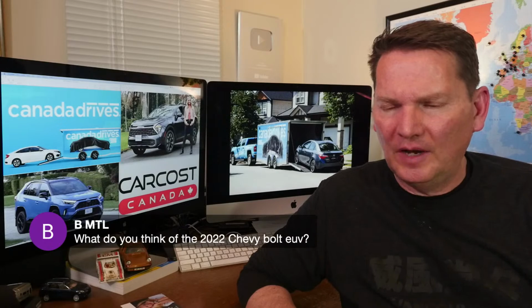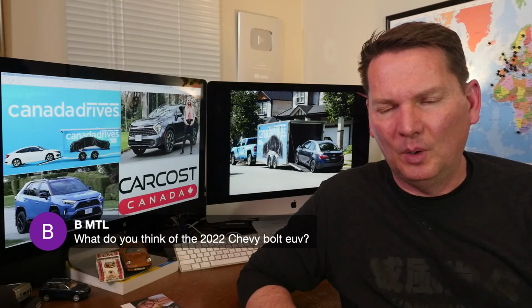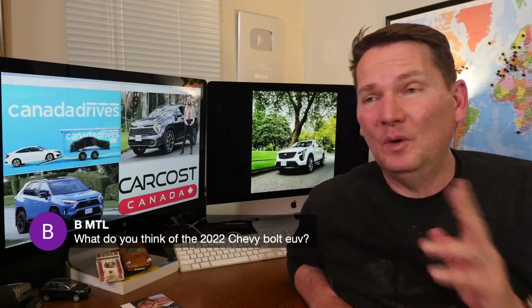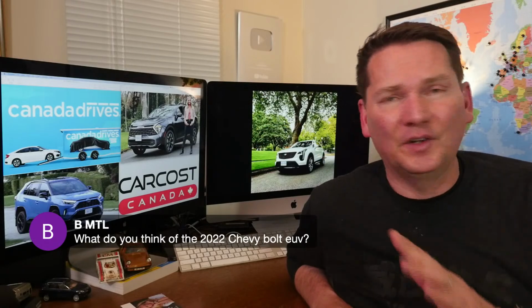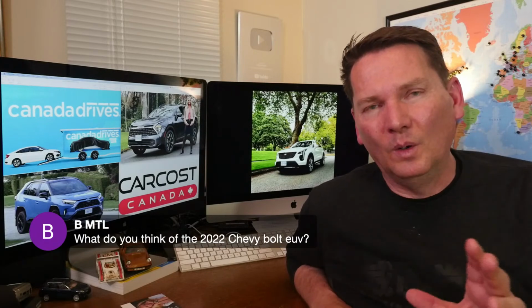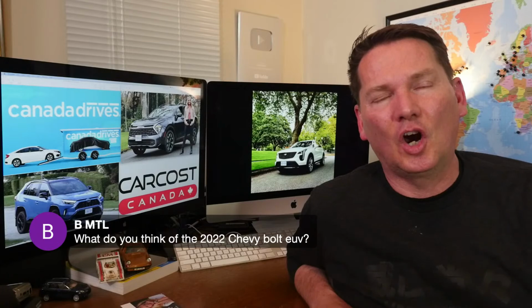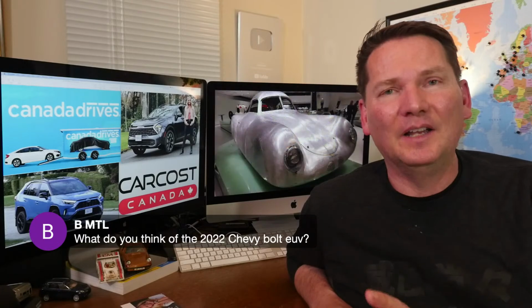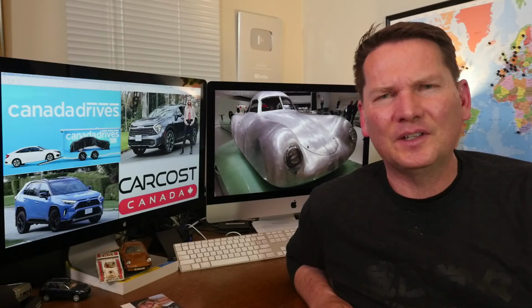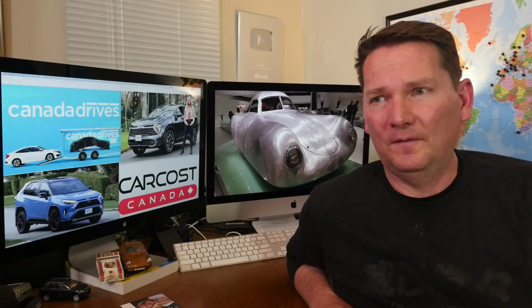What do you think of the Chevy Bolts? I think the Chevy Bolt, and I've said this ever since I drove it, even with the recall and the battery fires and all that nonsense, I still think that the Chevy Bolt is the best electric car you can buy because of the price. It's $38,000 in the Canadian market. I think it's $35,000 or even less in the US. It's got over 400 kilometers of range, 250 miles.